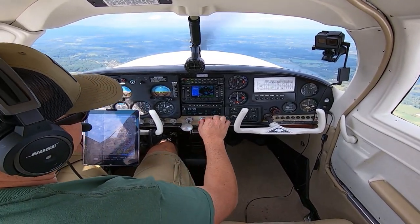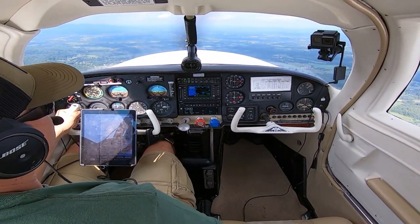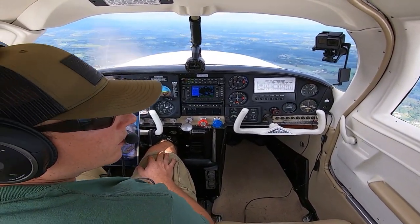So it's a pretty good unit if you're looking at the mandates coming up, folks. Unfortunately, some airspaces you're not going to be able to fly in if you don't have ADS-B. So take a look at that.